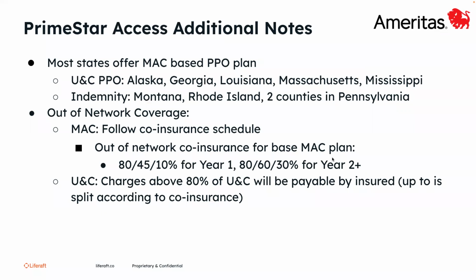So 2 things here. Again, there's a few states here that are going to be the UNC PPO. I want to talk again about out-of-network coverage because it is a key question that comes up all the time. For PrimeStar Access with the MAC level plan, it is going to follow the co-insurance schedule. So this is different than PrimeStar Value. Here, if your client goes out of network, it is still going to follow the co-insurance schedule. Now, for those states that are UNC, so Alaska, Georgia, Louisiana, Massachusetts, Mississippi, for those of you folks selling plans in those states, that is going to be a little bit different. Up to 80% of the UNC will be the normal co-insurance. Anything beyond that is going to be payable by the insured or the client in this case.